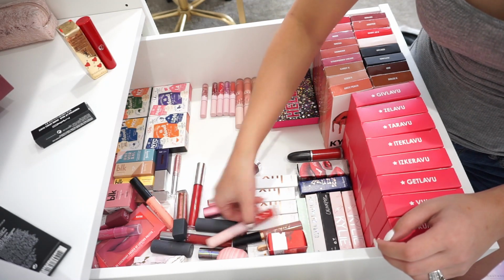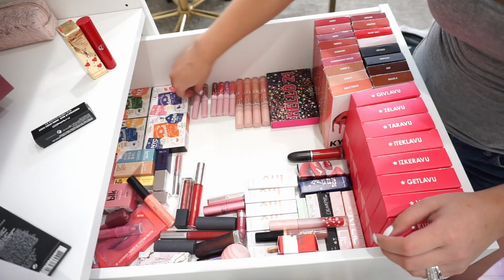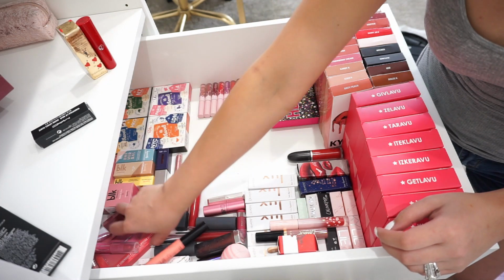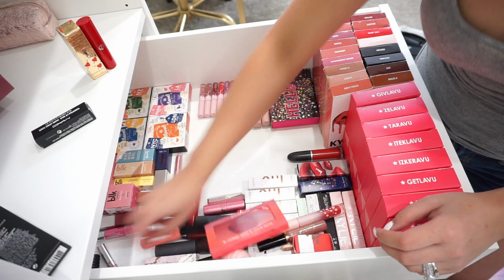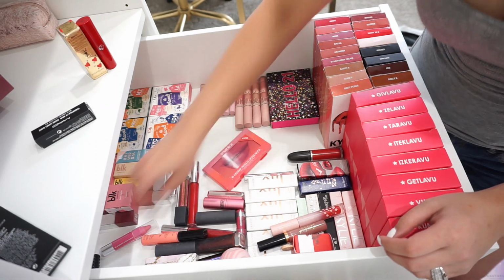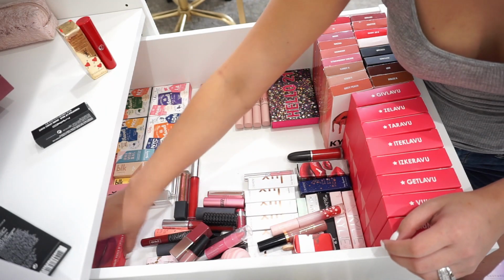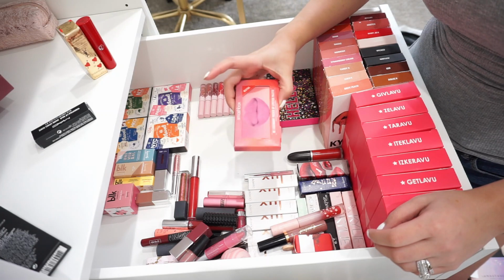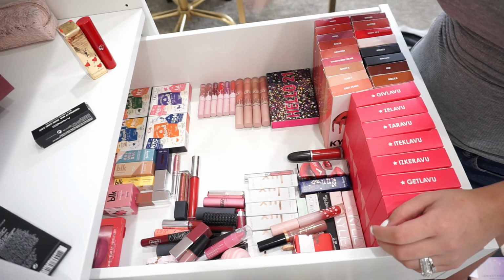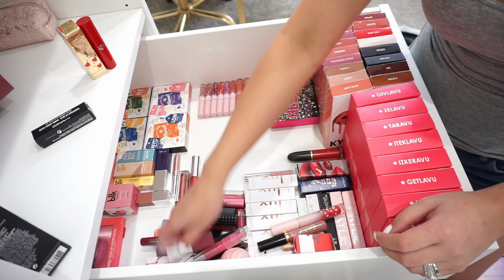Girl, Kylie's. I don't think I have any more. I'll have one more here. So these are all my Kylie's, and those will be okay. This is ColourPop. Alright, so Smashbox, I only have one lip kit from them. Well, that's not really a lip kit, that's a lip palette, so I'll put it all the way at the back there.